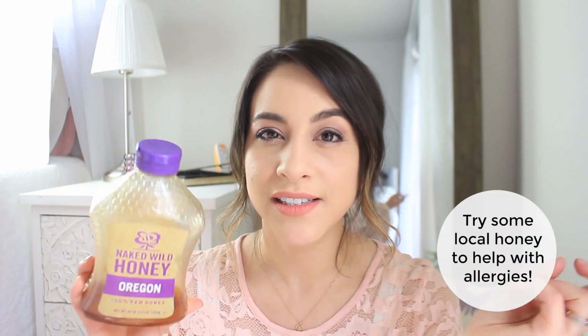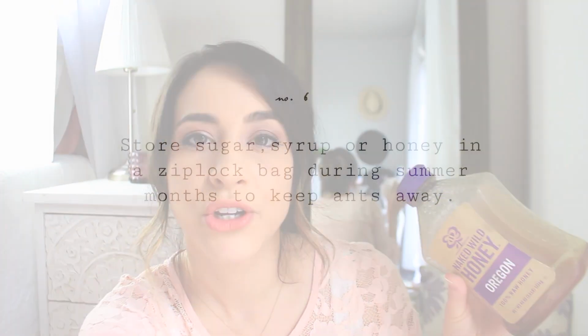The last item on my list is some honey. I love adding this to teas, on top of cornbread, that kind of thing. This is organic Oregon honey, so it's made locally. If you have allergies, eating local honey is supposed to help them be a little bit better. It has something to do with the pollen that the bees are actually using. Anyways, I think that's a cool idea, but I just love having honey on hand, and this one is from Costco and it's actually a really good price.